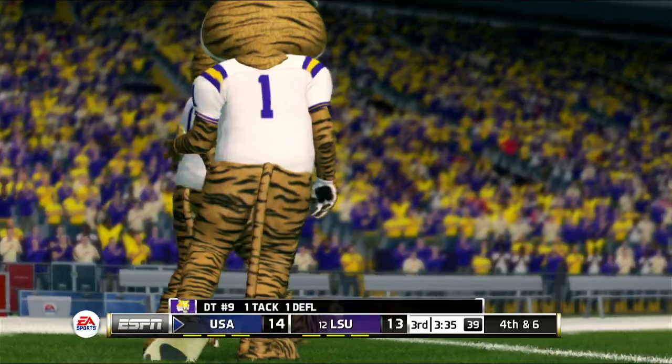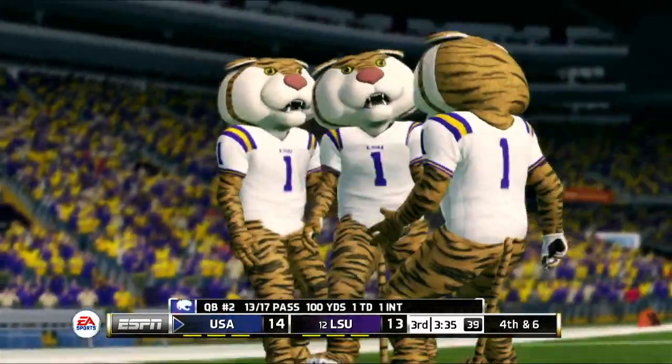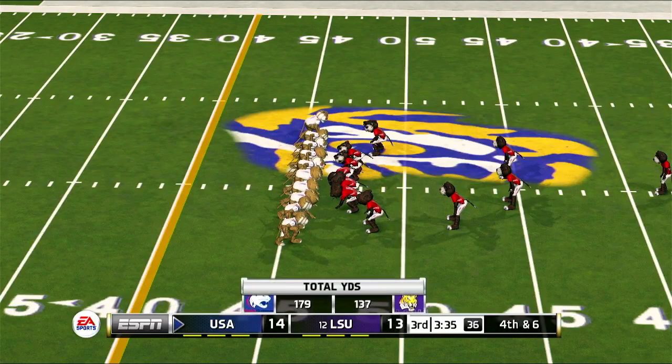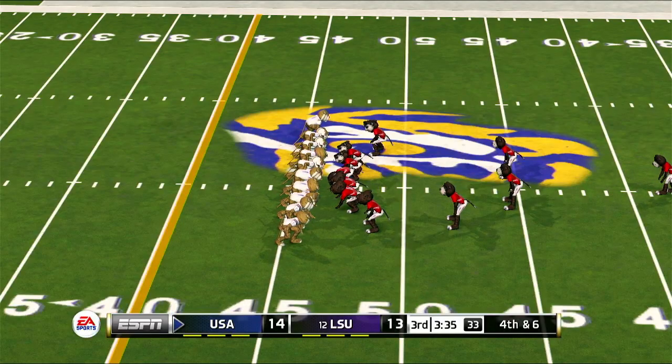Incomplete, almost picked off. The defense really missed a golden opportunity there. That's what separates a good player from a great player. When you have a chance like that, you need to take advantage of it. He'll try to change the field position and especially not get it to the end zone.